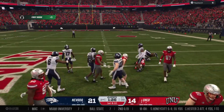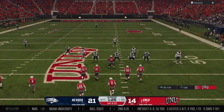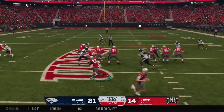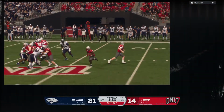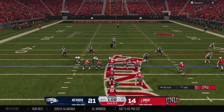Stopped at the 47 after a 10-yard gain. First down, physicality wins football games. Being able to run the football and create balance. And right here, just another first down gives you another chance to maybe continue to run the football. And I feel like this guy, too, is just an explosive play waiting to happen. His vision, his quickness, and he's got the burst.